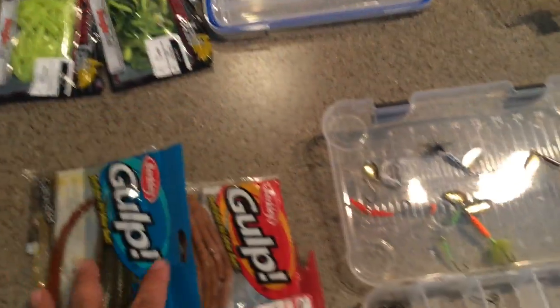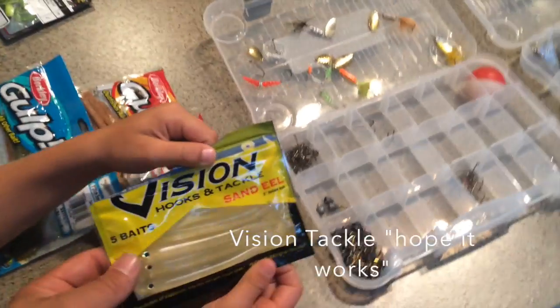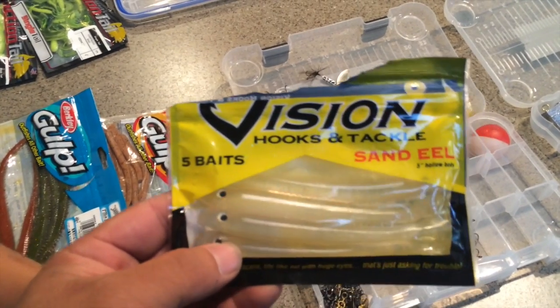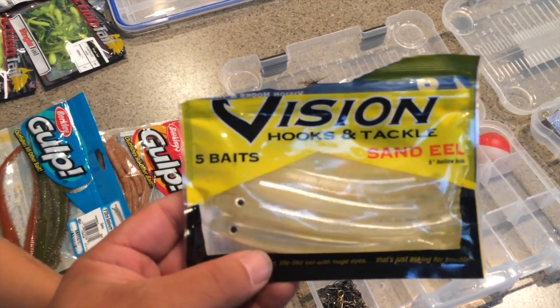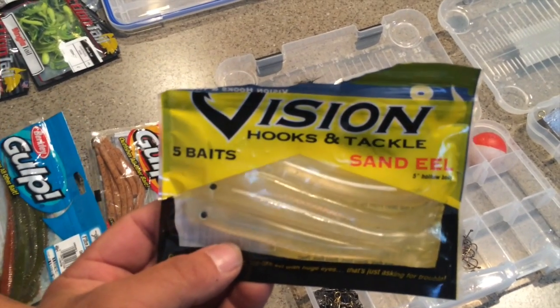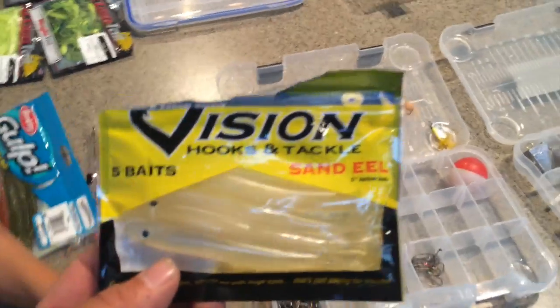So up to you. The other thing, and I have not tried these, I'm going strictly off of the advice some friends gave me. Vision Hooks and Tackle. They're local to us here in Olympia, and these work great for sea bass. I have not personally tried them yet, but I've seen a lot of pictures from people I work with that use these, and they do great.